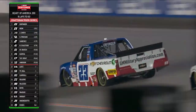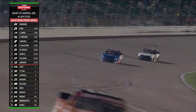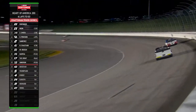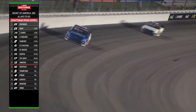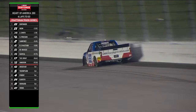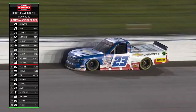Going around the 32, the lap truck of Brett Holmes. 4 to go this time. Military appreciation on that Chevy Silverado. We're also thankful to live in this great country of ours, and NASCAR does it so well, thanking and saluting those that keep our nation free and great.